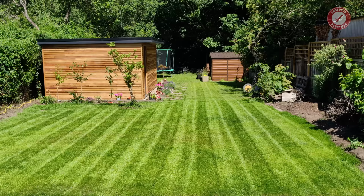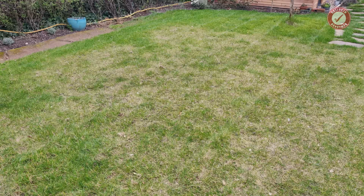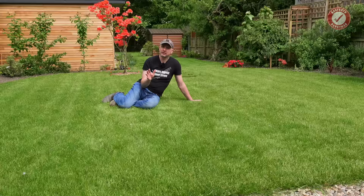And it was looking really good last year, but after the winter, it was looking a bit sorry for itself. It was looking very sparse and I was getting a little bit concerned because, of course, last year we had that very, very hot summer.